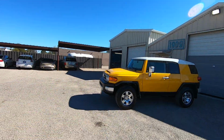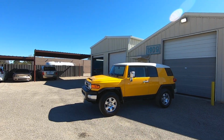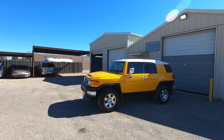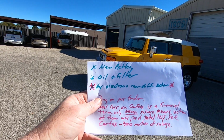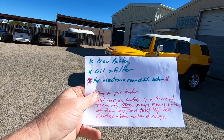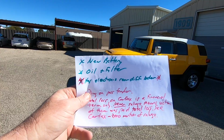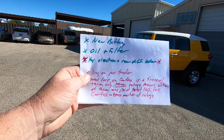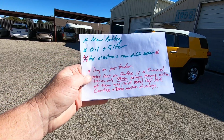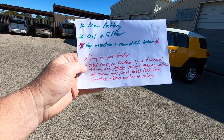Had a cracked windshield, and when they do that, it's very hard to save the molding, so they had to replace the top molding. New battery, oil and filter, and my guys want to remind people it does have an electronic rear differential locker, which I think is standard, but they put it in there. Has a ding on the passenger fender. I'll show you that in a minute. I don't think it's that big a deal.